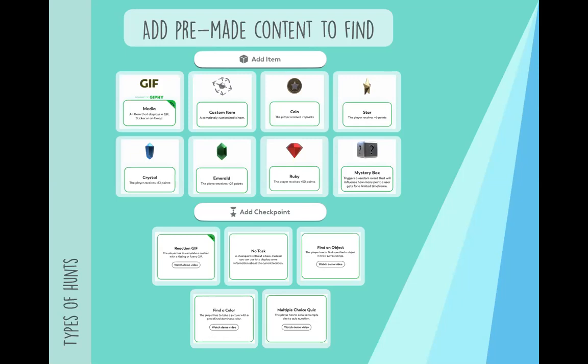And these would be ranging from the coin and the star to the different types of gems that they have there. Now, if we look at the checkpoints, this is where you're going to be setting something for students to then participate in or to complete. The first one is to post a reaction GIF to something that you've asked them to do, like how are they feeling? Search for a GIF using the search and post that during the hunt. There's also the option of just having a no task where students have to read something that maybe you've put up there, which could be some critical information or some content or some of the curriculum. That can be set in there as well.